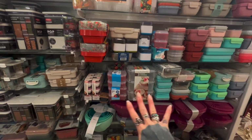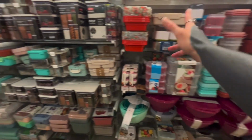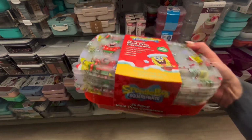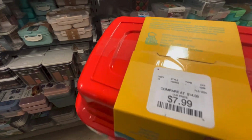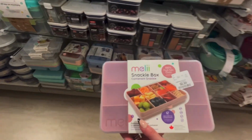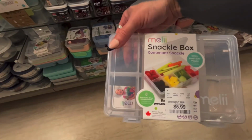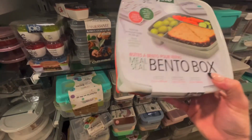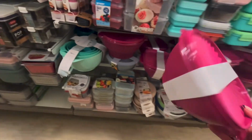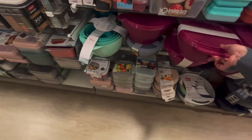And I love this section that they have. If you meal prep, they just have a lot of really great containers. Bento boxes. I love bento boxes. They had these cute little snack boxes called snackle boxes. More bento boxes. The old school, that's old school right there, that Tupperware.